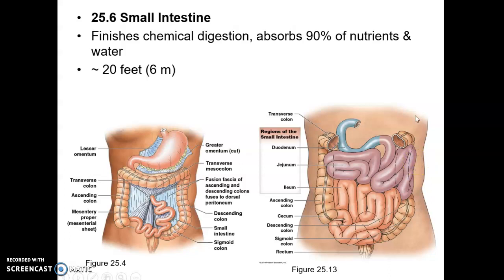So continuing with the small intestine, again it's about 20 feet long, 6 meters, all packaged neatly into your abdominal pelvic area, your abdominal area. And then the three regions again: duodenum, the first portion after the stomach, jejunum, here in purple, and then lastly the ileum, which connects with the large intestine.